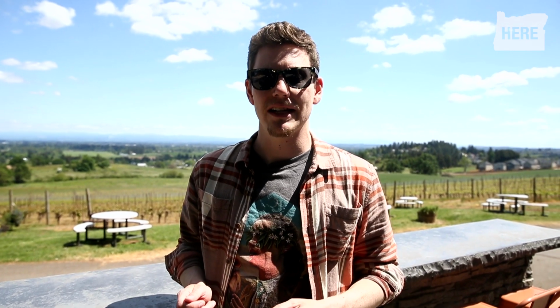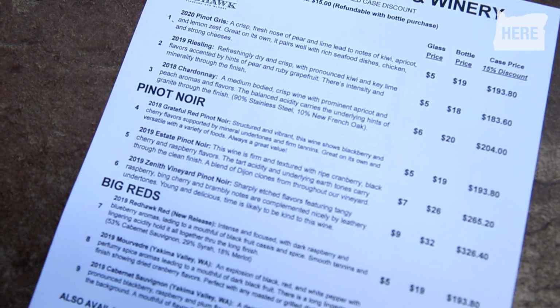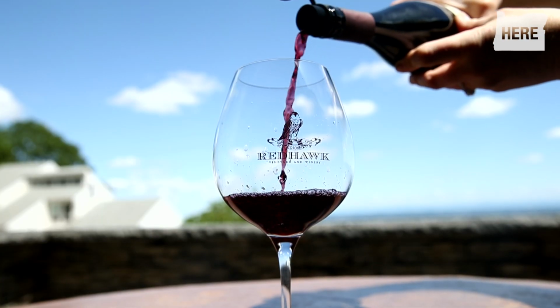So we are here on our 8th stop in Salem. We came up to the Eola-Amity Hills region of the Willamette Valley wine country, and we decided to come to Hawk Winery. They do a lot of really good wines here. I love a nice glass of Pinot Gris on a day like today.